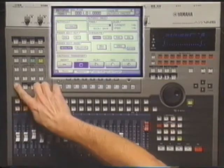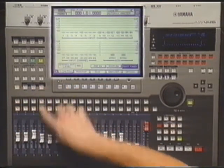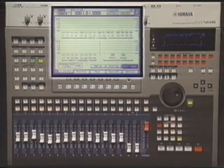Now, press Home, then Mixing Layer Monitor, and select Channel 4 to work with the bass track in the demo song. Let's start with the EQ and Dynamics Processing. Each channel provides 4 bands of parametric EQ and a dynamics processor.